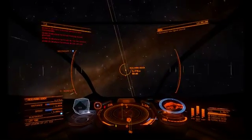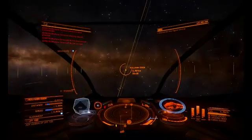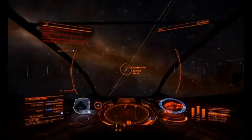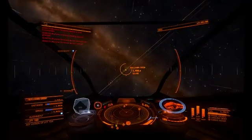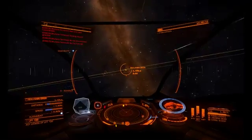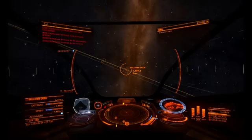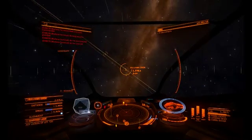Now I do have 2 units of gold in my cargo bay, and I have been carrying them around for a while. They're like 10,000 credits each or something like that. It's really expensive. And so I want to see what this is.